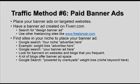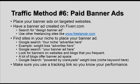Google search, another one: "powered by Cranky Ads" and then weight loss or your niche keyword here. The reason you want to do that is Cranky Ads is a plugin that a lot of people use on their websites to manage their banner advertising. So if you Google search "powered by Cranky Ads" and then your niche, you're going to come across several different places in your marketplace that are carrying banner ad space opportunities. So you could place your banner ad on several different sites.